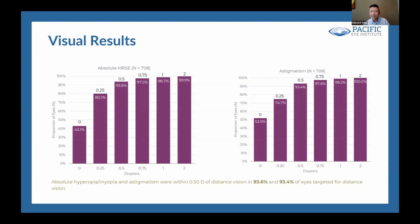On the right here is astigmatism, and you can see it's very similar. So 93% of people will be within 0.5 diopters or degrees of the amount of astigmatism to get them to see what they want to see. And once again, this is a negligible amount. Most people will not be able to notice this at all.